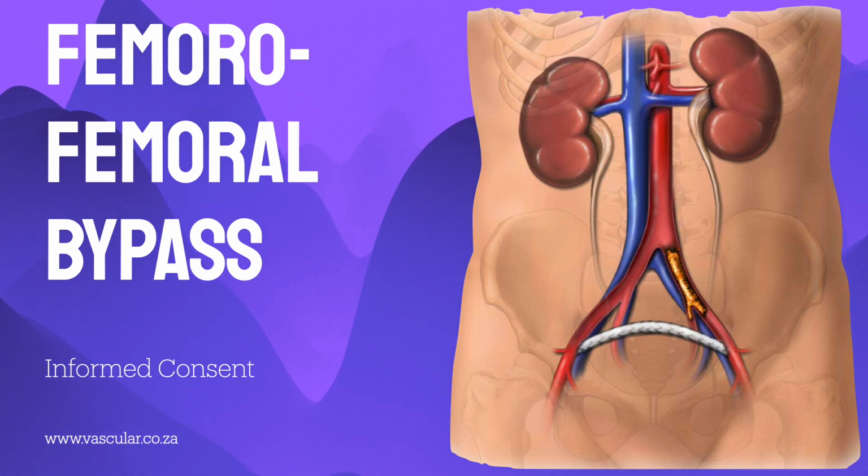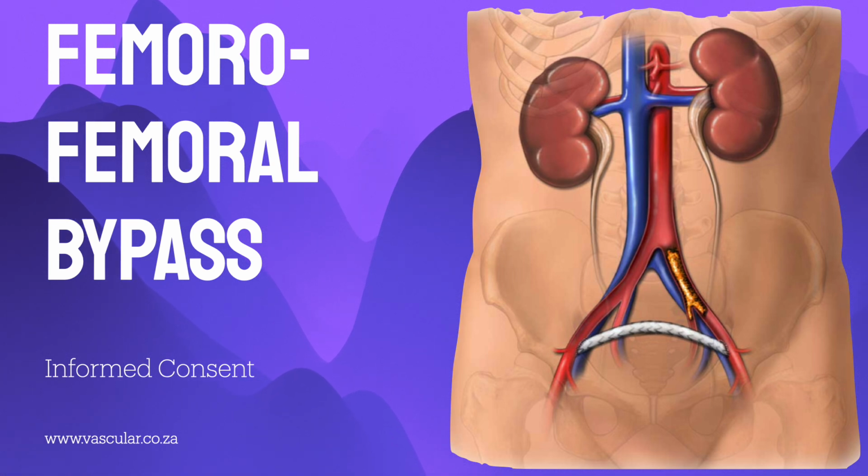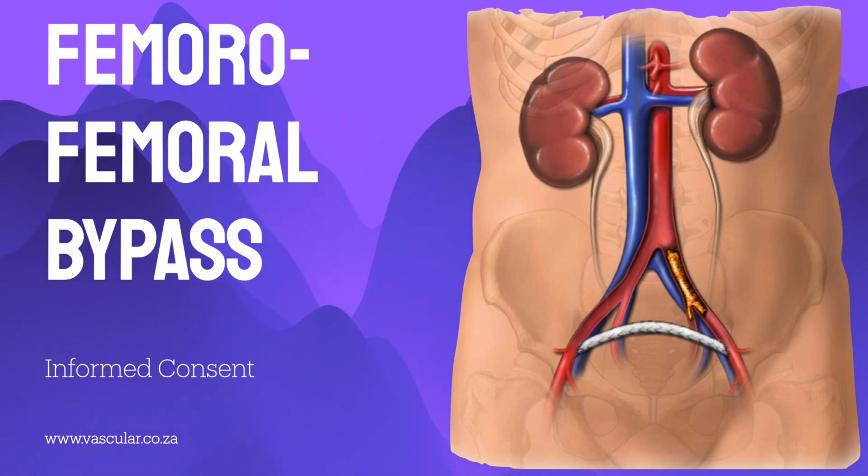Right. Now, for someone facing this, thinking about going ahead, understanding the benefits is obviously key. What can they realistically expect? The potential benefits are really significant. The main goal is relief from pain. Patients should find they can walk further with less pain, sometimes eliminating it entirely. That alone sounds huge. It is. It's about getting mobility back.